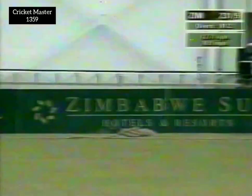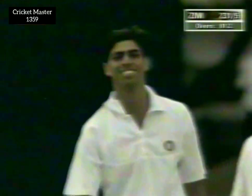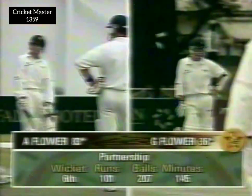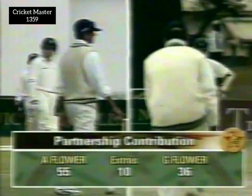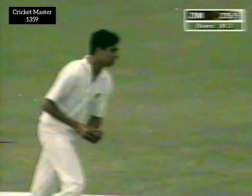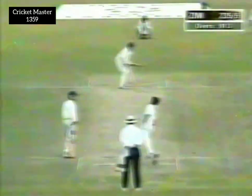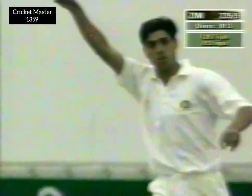Up and over. Fortune. Andy Flower, big outside edge, enough on it to carry the slips. And really guided Andy to play some extravagant shot. That's up and it's out this time. Another fantastic catch.